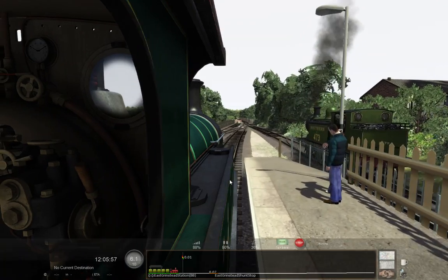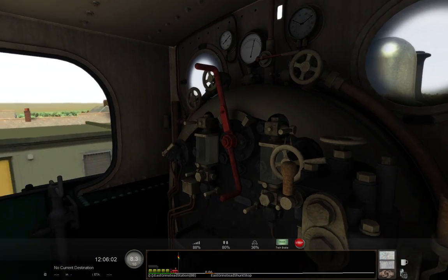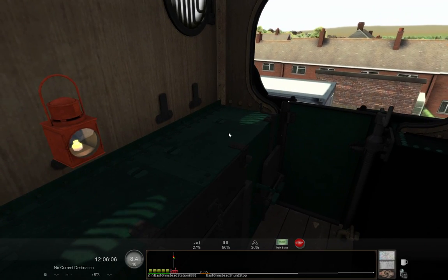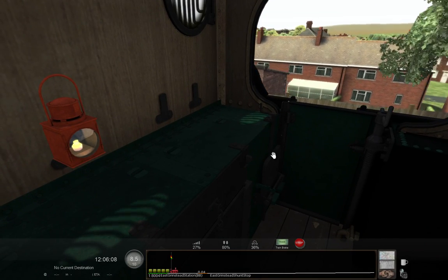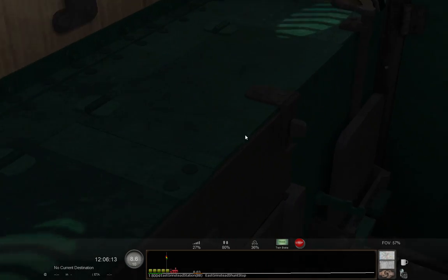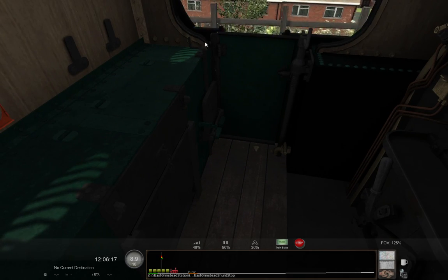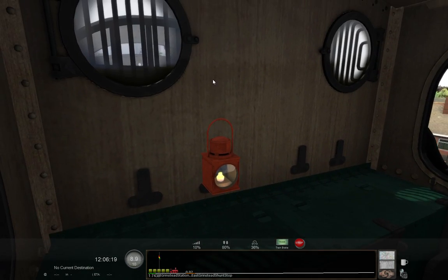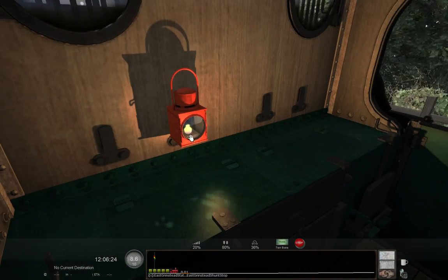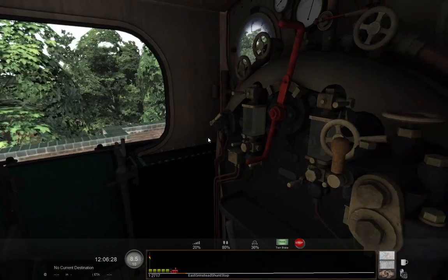Right, running. You can't really use too much in the cab. It's quite big in here, but a bit like the original. Let's see. We've got that. Don't do nothing. What is that? There's a seat there. On most trains on Train Sim, you can play with the seat, but they can't on this one, by the looks. We've got a light. Ooh, bright. Very bright to see.